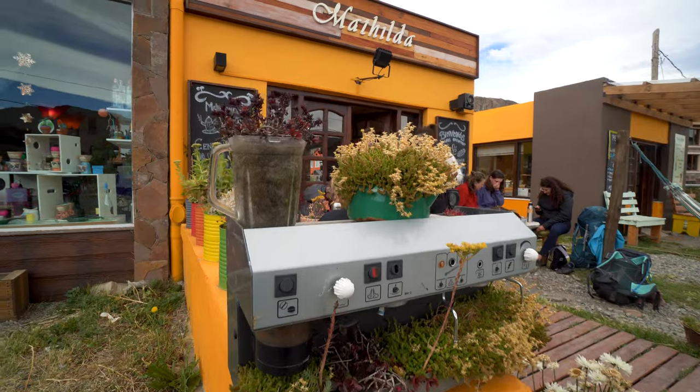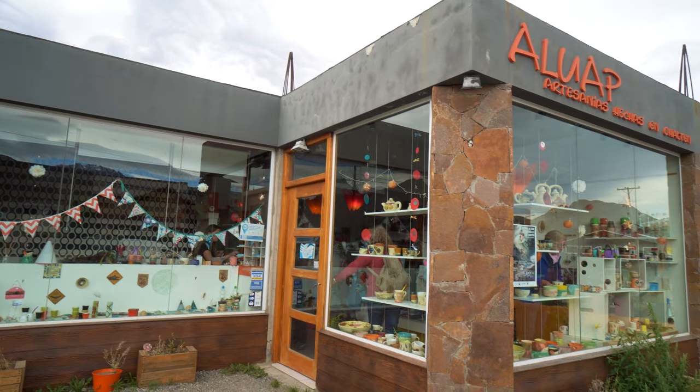Something else really fun about this town is that all the buildings are so unique. This town's only been around since 1985. So each building is like kind of a piece of the personality of the person that founded it. I just think that's really fun. And they're all really cute.